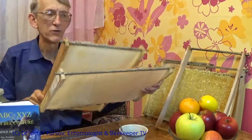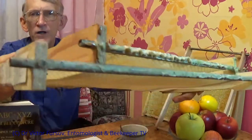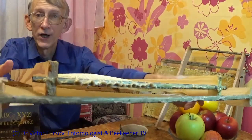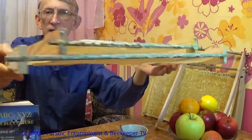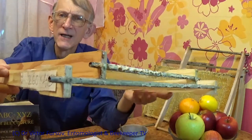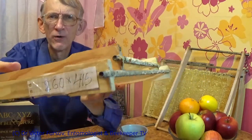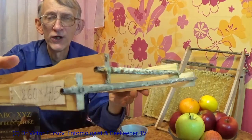But the second and the most interesting thing in the structure of this frame is the structure of the end bar. You probably already recognize it, but I will show you at a short distance. You can see this is the end bar. An end bar, narrow, yes, not wooden, waxed, and that's metallic. This is a metallic profile, metallic N-shaped profile, right? If I'm not mistaken, yes, N-shaped profile, very narrow.